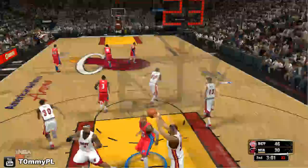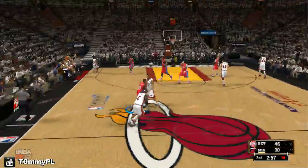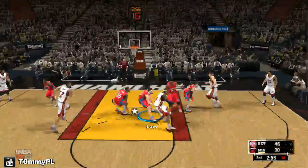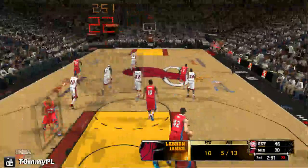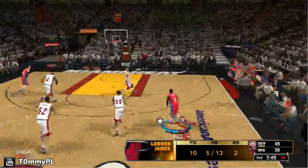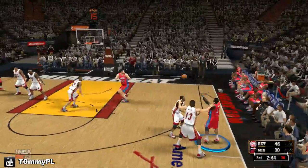A shot by Paul, no good. Heat shooting at a 32% clip from the field. They're just not executing. LeBron drives in. No good. I think he's just got to compose himself, gather himself. He may be trying a little too hard out there. Let it flow. Let it happen. Don't force it. Back to Love.